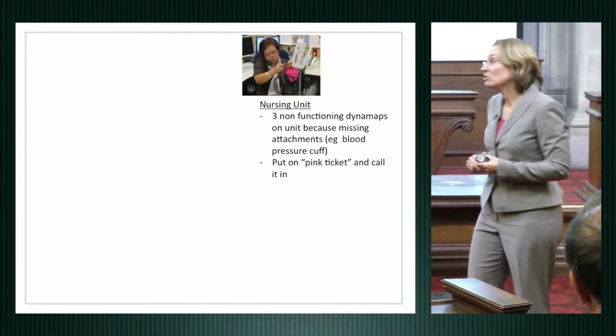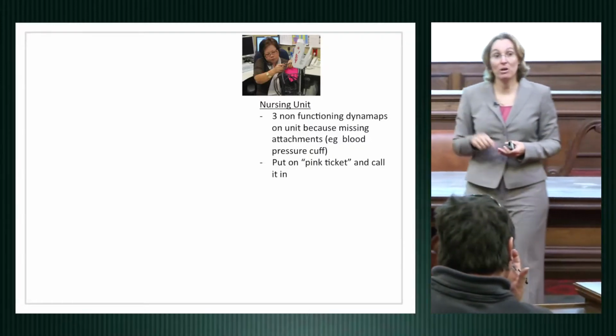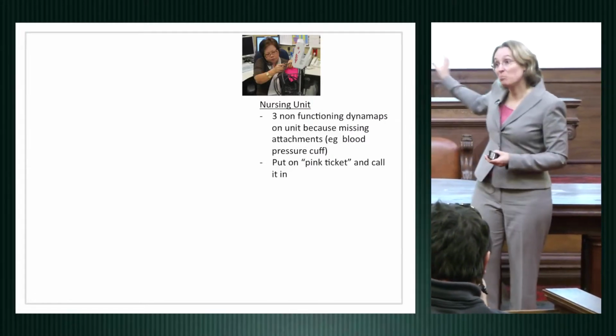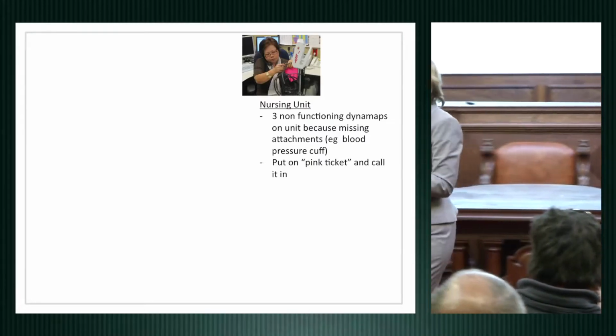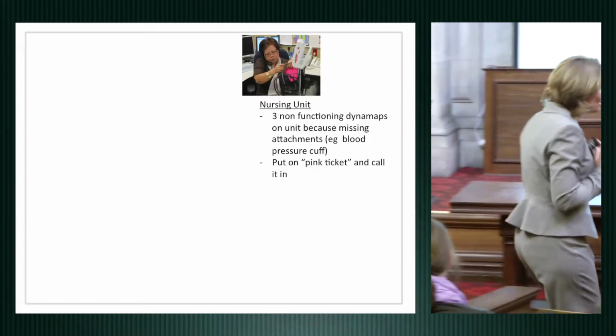And it was so bad that 2 nurses got literally in a fist fight over a Dynamap, and one of them went home on permanent nerve damage, because they were fighting over these things in this process that I'm about to show you. So it just seems like a stupid little piece of equipment, and why don't they just buy more of them? That is what you're all thinking, and what you're all going to tell me at the end, I know. But let's step through the process.